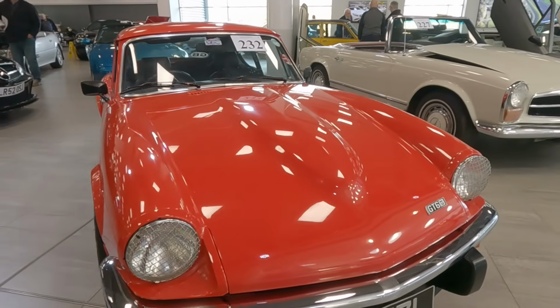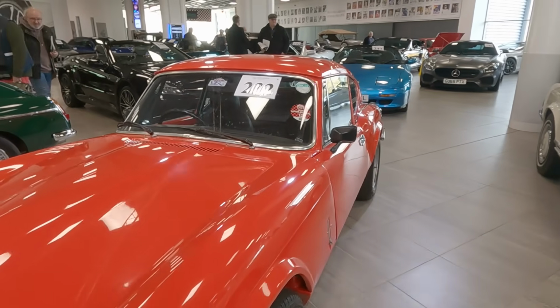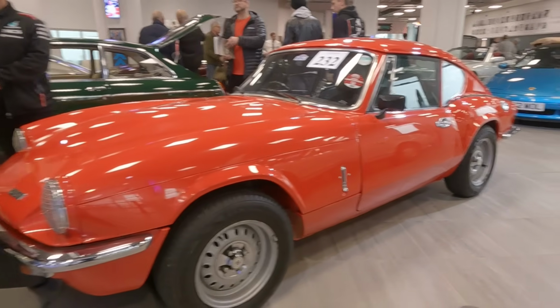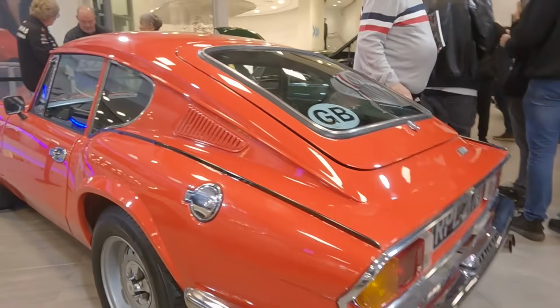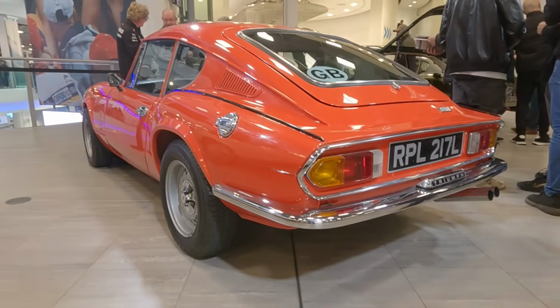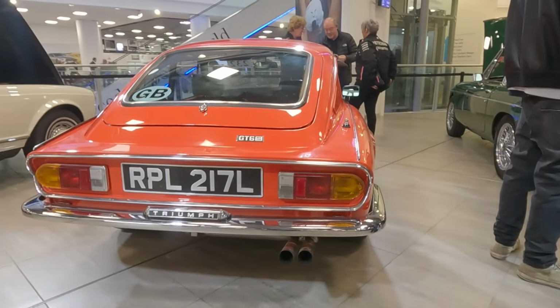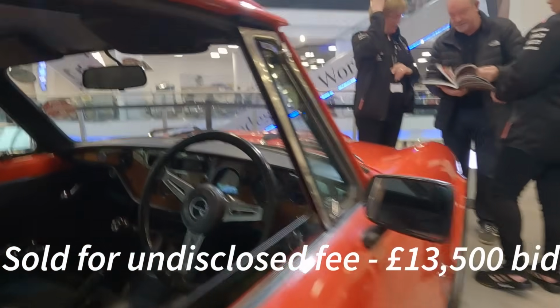And then this Triumph GT6 Mark III, also beautiful. It's effectively a fastback version of the Spitfire. It had a 2-litre inline 6 engine. And this has had a full nut and bolt rebuild restoration in 2016, so it looks superb, as you can see, and guided at £14,000 to £17,000.